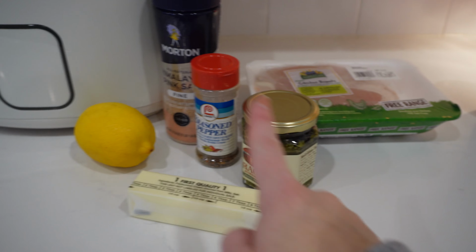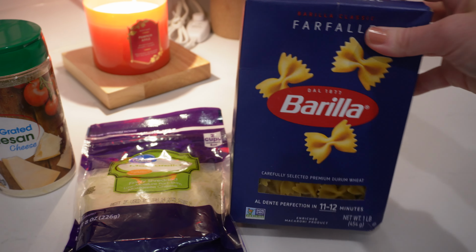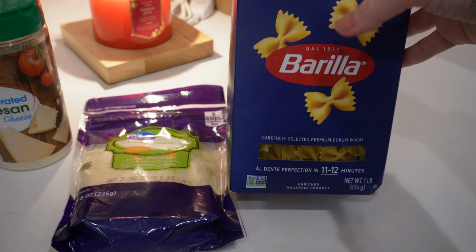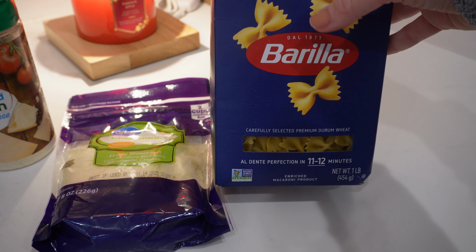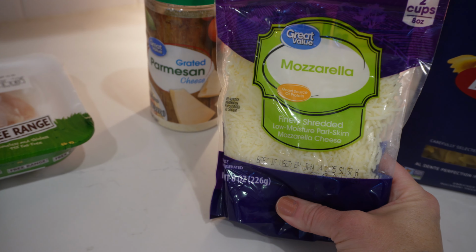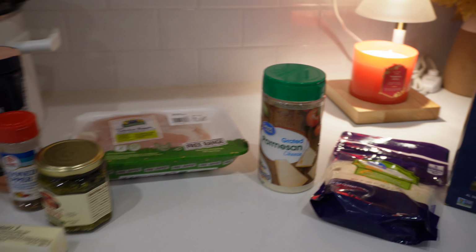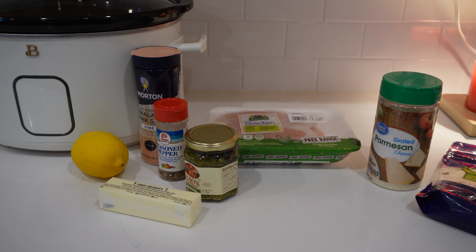So we're gonna start out by putting all of that in the crock pot this morning, cook it on low all day, and then tonight, we're gonna pre-cook some pasta. This is a substitution that I do. I think the recipe calls for rotini. I like to do just the bow tie pasta. My kids love it. We're gonna do just some mozzarella and some grated Parmesan. Low ingredient and so tasty. All right, let's get this in the crock pot.